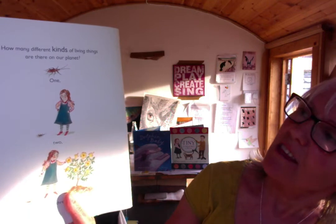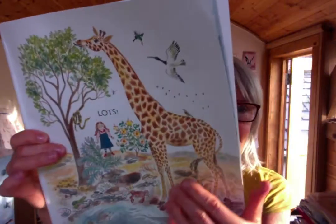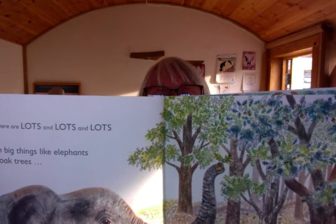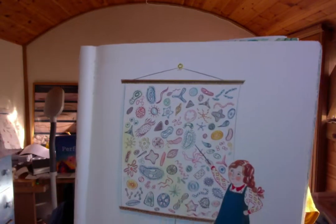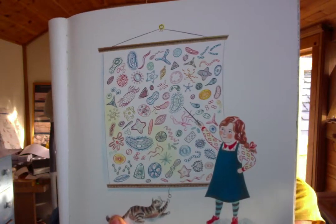Okay, so here's the beginning. How many different kinds of living things are there on our planet? 1, 2, 3. Lots. Yes, there are lots and lots and lots. From big things like elephants and oak trees to small things like mushrooms and microbes. Microbes, very, very, very important part of our planet. And there are an awful lot of them. 5,000 different kinds of microbes in a single teaspoon of soil. Get your head around that.